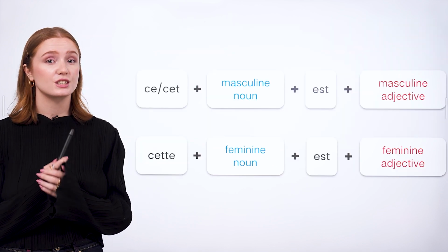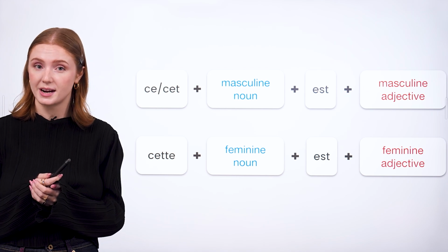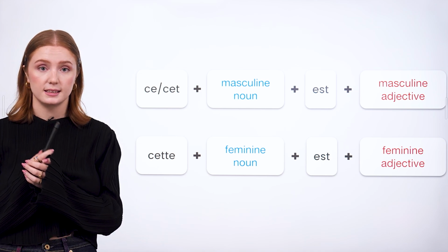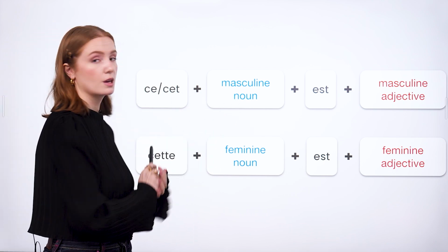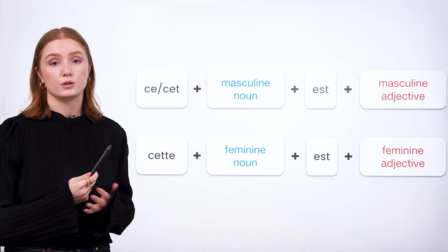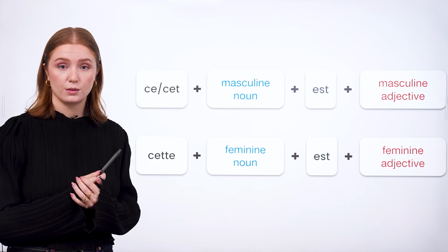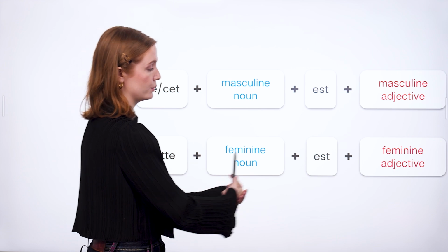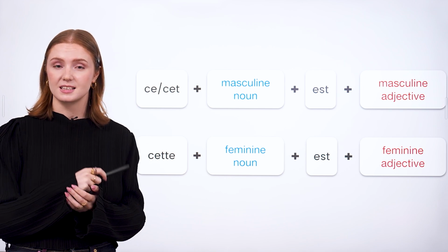In French, adjectives change based on gender and number. To make an adjective feminine, you usually just add an e. Simple, right? The gender of the noun also affects demonstrative adjectives, as seen in these patterns. Ce or cet plus masculine noun plus est plus masculine adjective. This plus masculine noun plus is plus masculine adjective. Cette plus feminine noun plus est plus feminine adjective. This plus feminine noun plus is plus feminine adjective. Let's practice this grammar point more in this lesson.